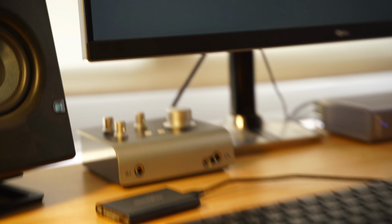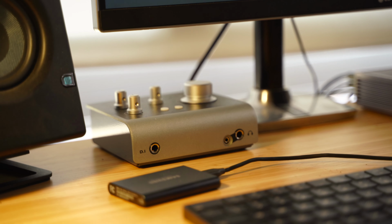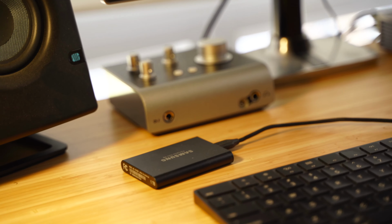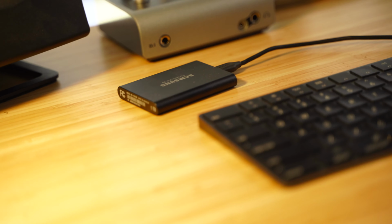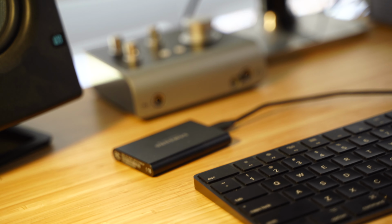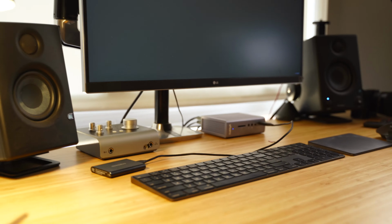I also have switched over to the Audient ID4 from that Rode interface. So this interface gives me much better sound. It gives me a great single channel audio, and I really do love it. But I'm still using the same Samsung T5 SSD as my scratch disk for now. New storage on that coming out in the near future.